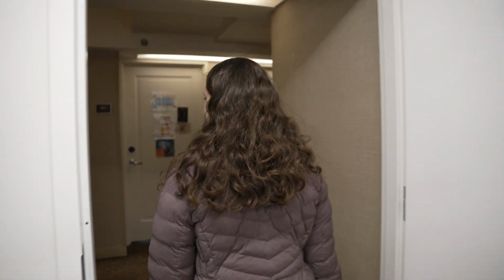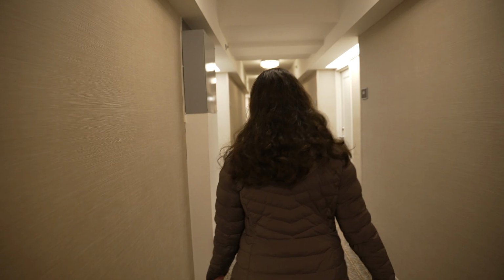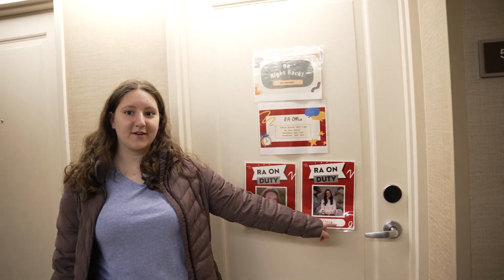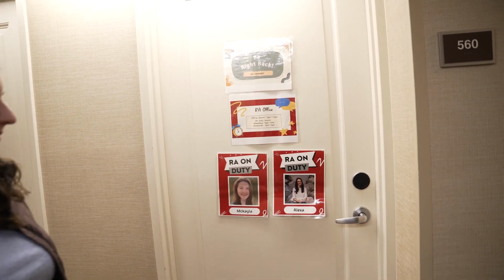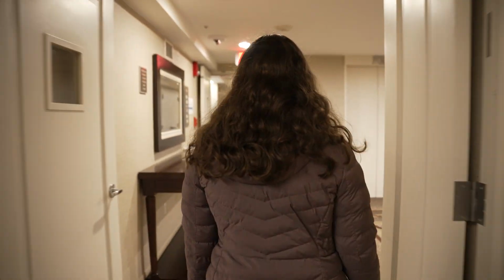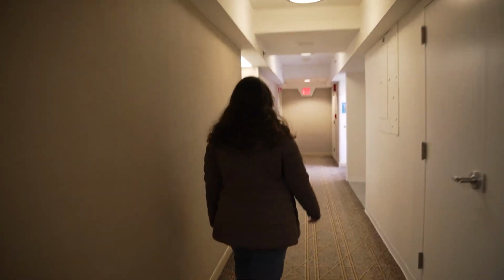Okay, now we have the resident assistant's office, which is one more room down. It's this one. This, fun fact, is my RA. She lives on my floor at the end of the hall. So yeah, that's where the RA is. You need to find her on the 5th floor, 560. So then, if we go to the other end of the hall, we'll be in the laundry room. You can already kind of hear the laundry room, but I don't think it's that loud all the time. It's not that bad when you go in.